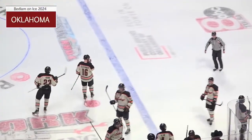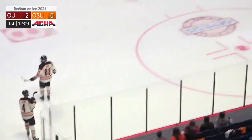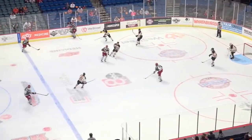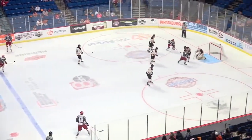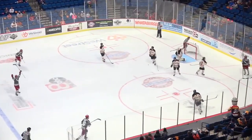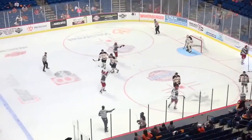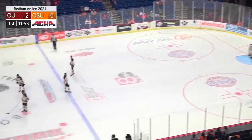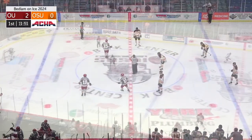Just as I talked about before with the Connor Horn goal, Demanchuk, another incredibly talented young freshman on this team, making an incredible play. It almost looked like the puck at one point was going to be cleared by OSU, but Oklahoma was able to keep it in their zone and get a great shot off of a rebound. And that's what Oklahoma needs to work on and has improved on so much throughout the season.